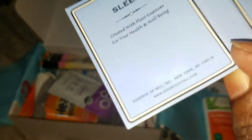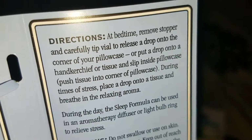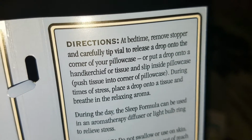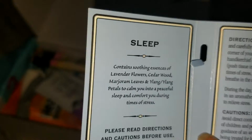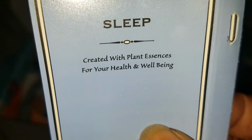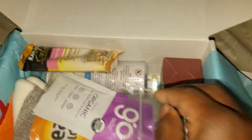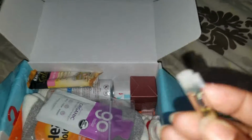Okay, so it's an oil. And it looks like at bedtime, remove the cap, carefully tip out to release a drop onto the corners of your pillow. You know what? I'm super excited about this because I've heard about wellness oils that do that. Oh, hey guys, look. There it is. Okay. Can't wait to use that.